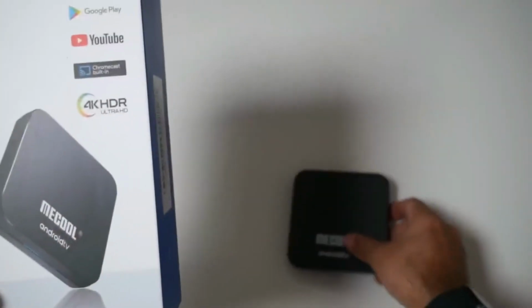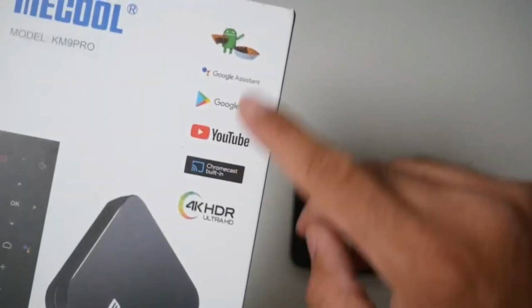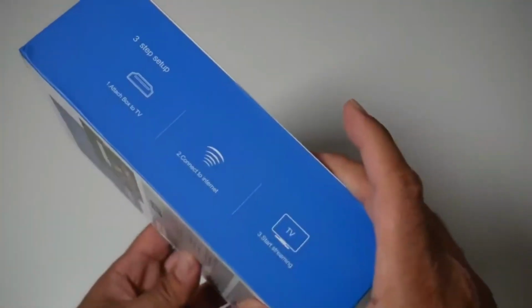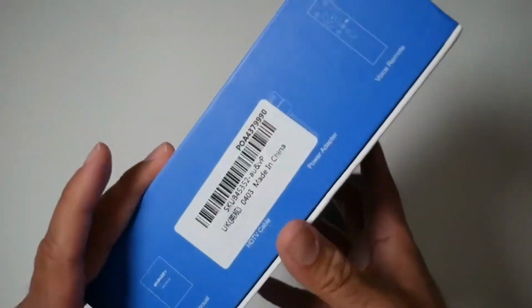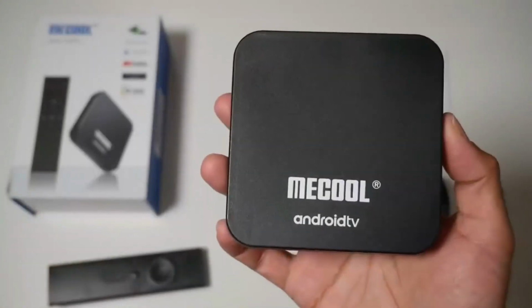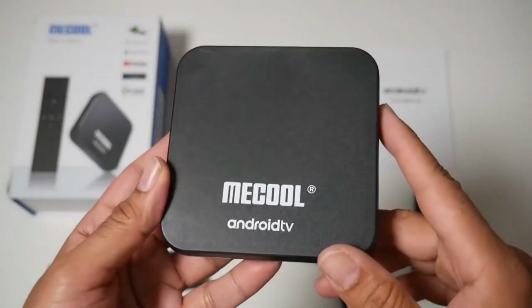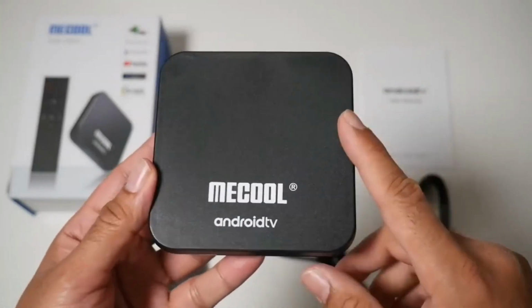I would like to mention that you have a lot of Google and Android branding on this box, especially on the back. Now, looking at the box, I'm guessing that this is official. This looks legit, people. So without further ado, I'm going to go ahead and get this hooked up to my TV and capture card, and we are going to find out exactly how good this box really is and also how officially certified.